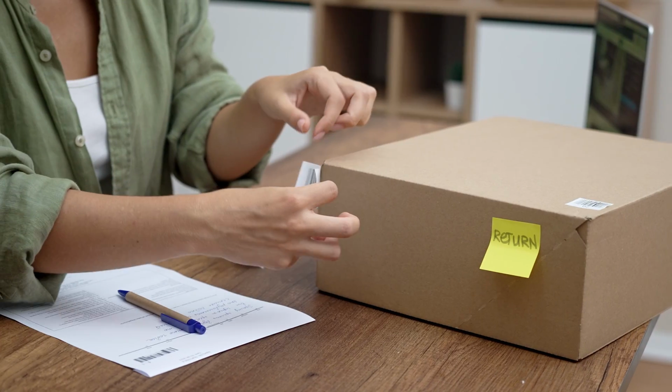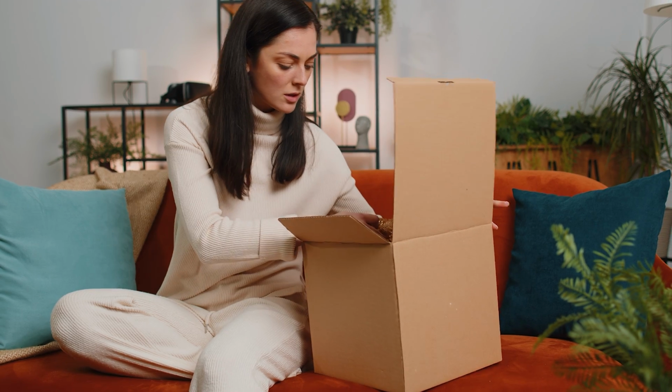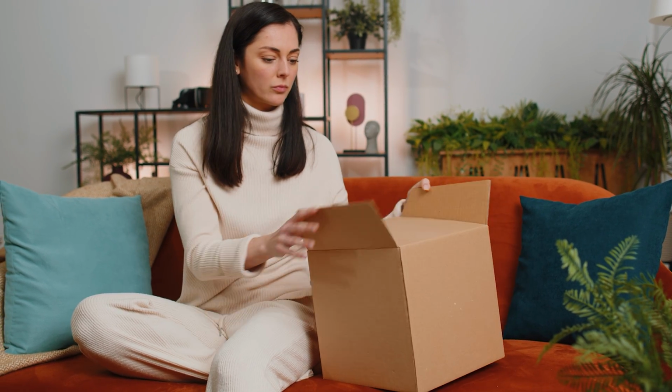And here's just a fact of being a business owner. You will get returns. Wrong sizes, damaged items, packages that vanish into the abyss. But when you've got a system, those moments stop being stressful. You don't panic, you don't waste 30 minutes Googling, you just handle it, like a pro. In the next few minutes, I'm gonna show you how to take the guesswork out of returns, what Printify covers, what you're responsible for, and the smart moves that make your life 10 times easier.